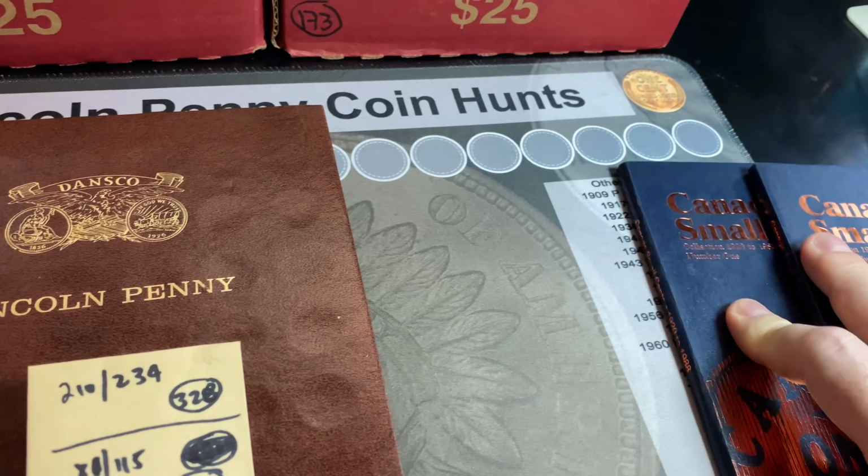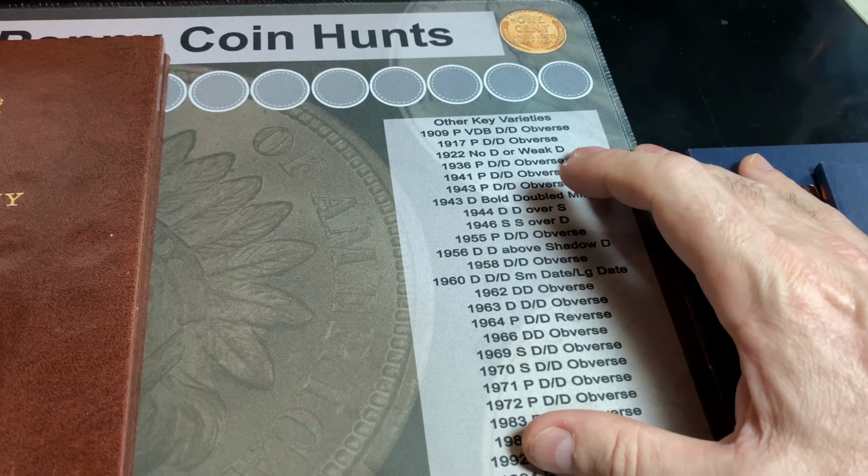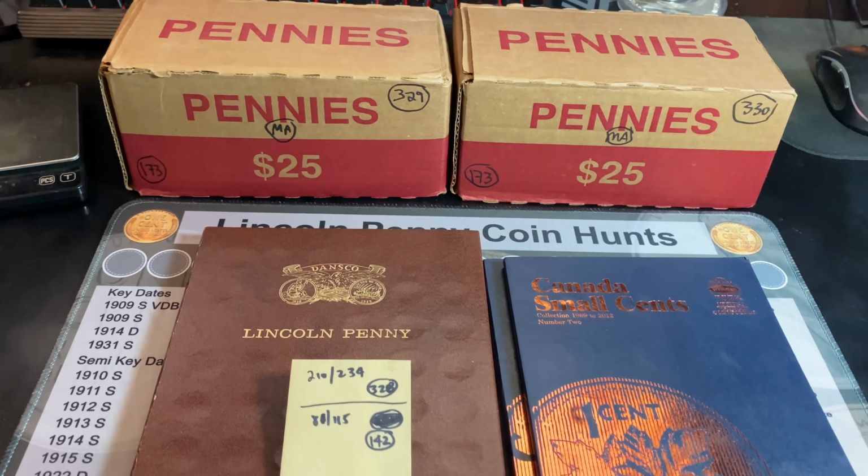And of course, because the Great Northeast is supplied by Philadelphia Mint, and there's a lot more varieties to look for from the Philadelphia Mint, maybe we can find a variety or two. That'd be awesome as well.